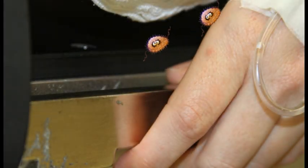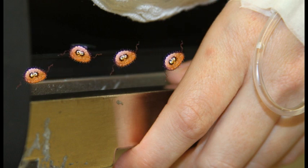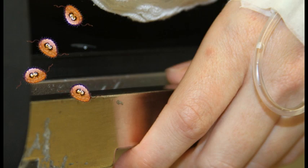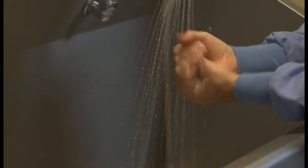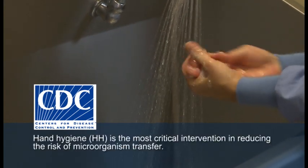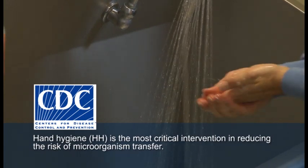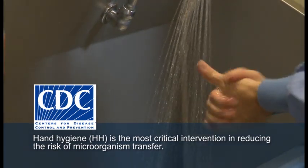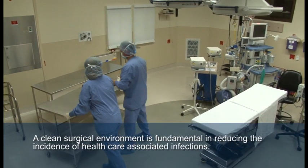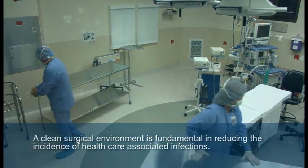Hand contact with contaminated environmental and medical surfaces and equipment is the primary way in which microorganisms are transferred from the environment to the patient, the sterile field, and to healthcare personnel. According to the U.S. Centers for Disease Control and Prevention, hand hygiene, HH, is the most critical intervention in reducing the risk of microorganism transfer. However, a clean surgical environment is fundamental in reducing the incidence of healthcare-associated infections.